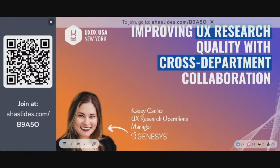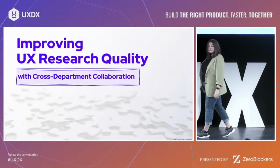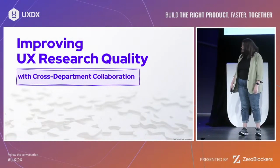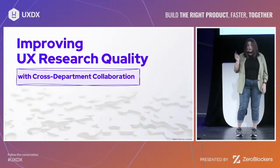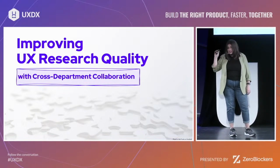Hello, I'm Kasey Canlis. I am a research operations manager at Genesys, and I'm going to be talking today about improving UX research quality with cross-department collaboration.